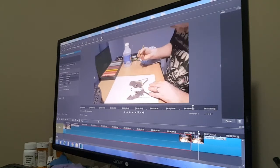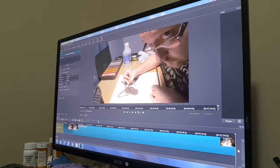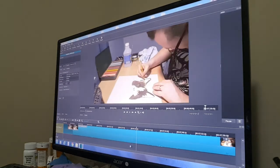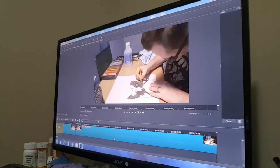Then, well, let's get rid of this whole section here. Gone. Alright, now that one actually wasn't 30 minutes. That's why it took me so quick to get that section done. That one was only like 9 minutes long or something.